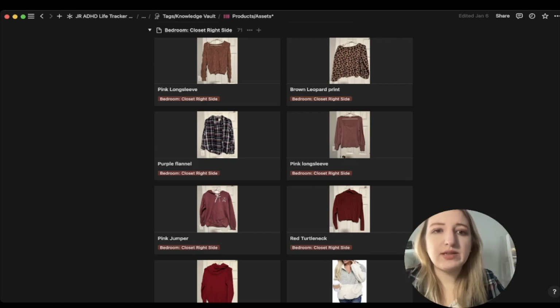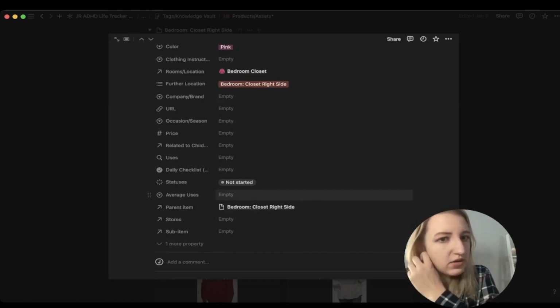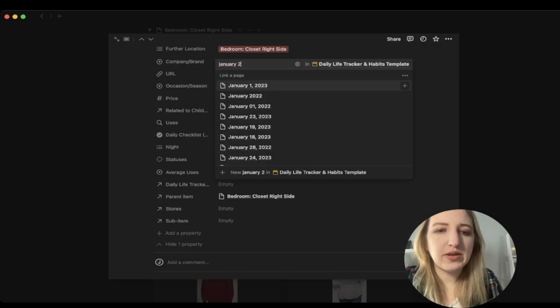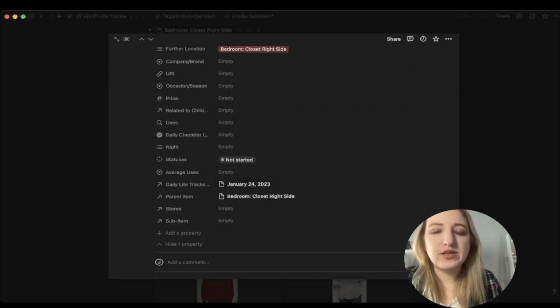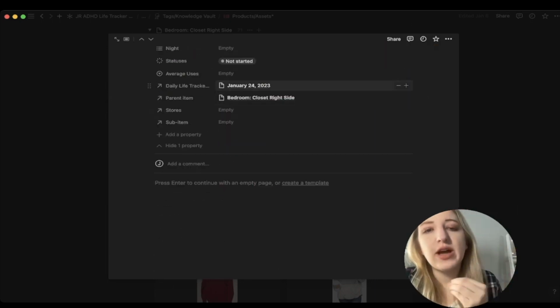Now, this is part of the ADHD Life Tracker, where I can actually choose the date. So if I go into the Daily Life Tracker, I can choose today's date, January 24th, and then I can see how often I wear this outfit. So I can go through. If this was what I was wearing today, it's not, but I could go through and start tracking that every day.